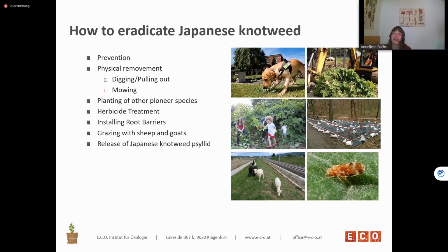And another thing, people always ask why it's not invasive in their natural habitat, and in this case, it's because of the Japanese knotweed psyllid, which is a species of flea, and it sucks out the plant juice. And there are already some experiments in Great Britain to release this flea to get control over the plant, but this is a very controversial topic.